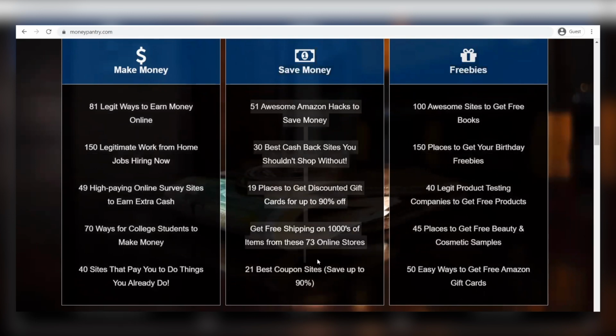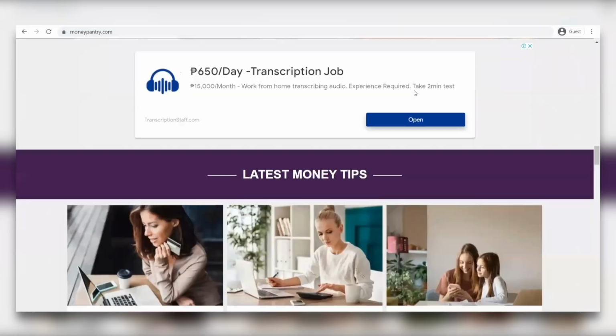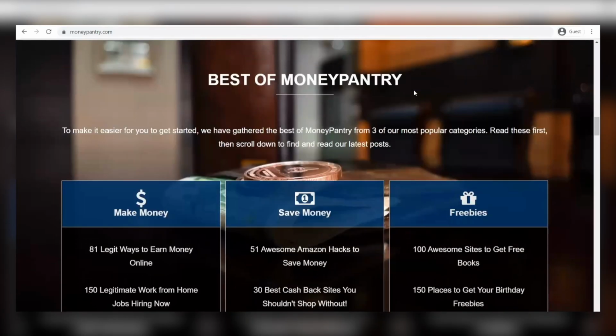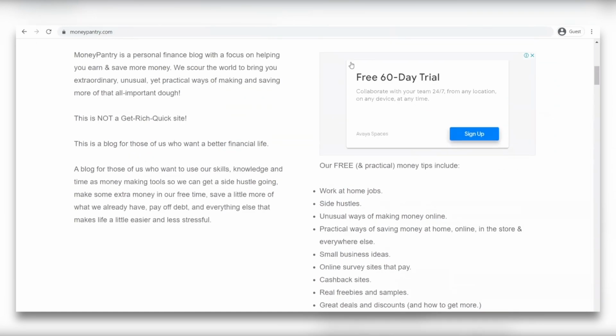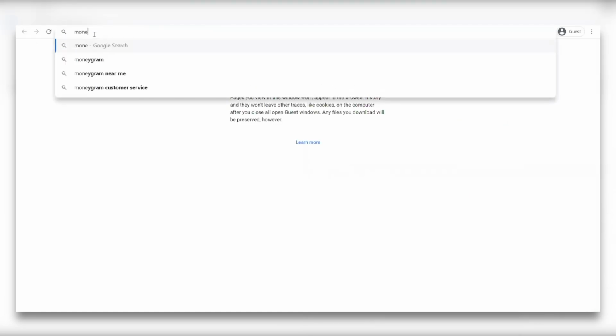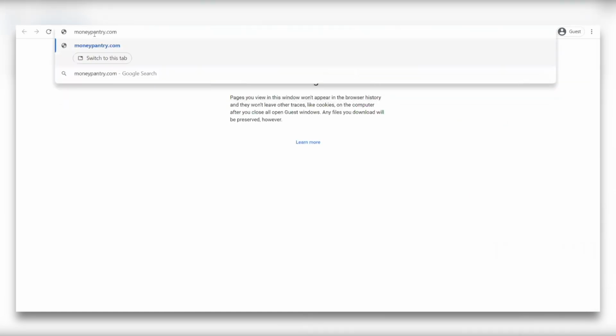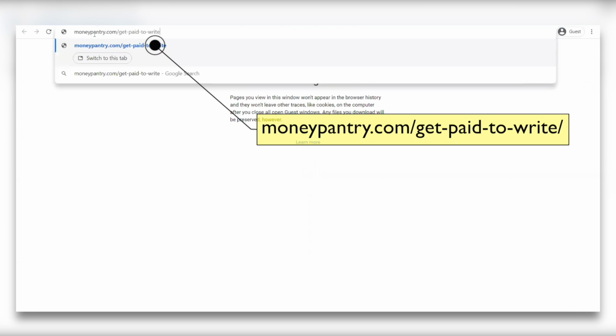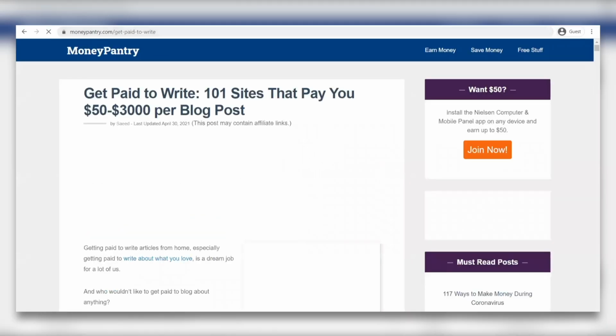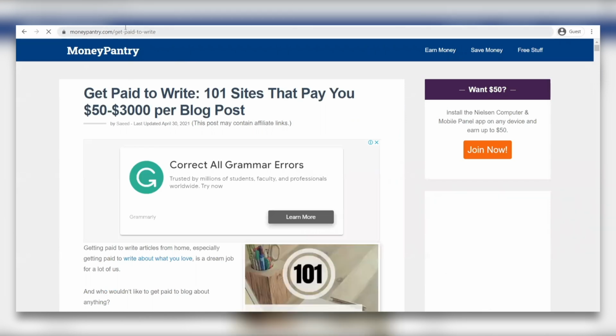We just wanted to show you that for a while so you can get a little background, since on this webpage as well, you can see different information on the website, and so you can understand its relation to our money-making method today. Now, we want you to open a brand new tab and type in moneypantry.com/get-paid-to-write. Now, make sure you correctly type that in, because it needs to be exactly the same for the page to pop up to be the same as the one you're seeing on our screen now.